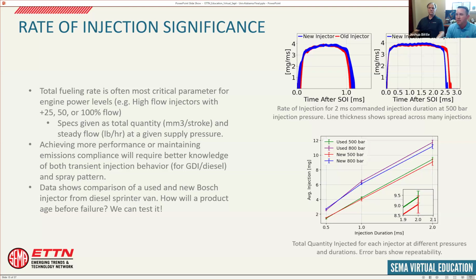This is a sample bit of data here in the top right showing a brand new injector and an old injector that was pulled out of a vehicle with about 80,000 miles on it. And in general, there's not much difference, but this rate of injection profile, see the transient ramp up, a near quasi-steady behavior before a ramp down at end of injection.